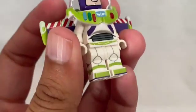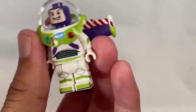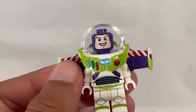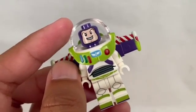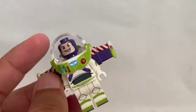He has better printing, dual molded printing on his legs, and also on his arms. And this is my unpopular opinion, but I personally actually like this Lego head more than the molded head. I know, what? Controversial opinion here, hot take, but hear me out.